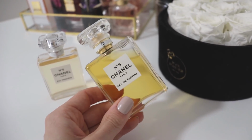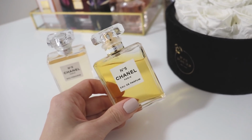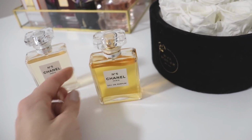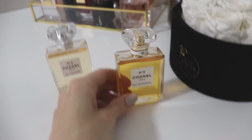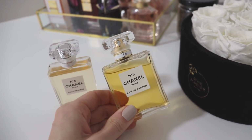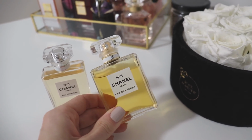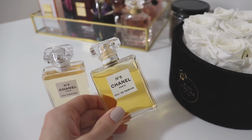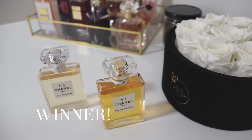I love this one. I think there's no point in wearing something dumbed down, or watered down. I just really, really like this one, and it has excellent performance. Both of them do. I don't really wear this one for daytime. I don't wear this out, and I would never wear this for a date or something, because I think it doesn't give off sexy, attractive vibes. But yeah, I like this one. So the winner between these two for me is the Chanel Number 5 original.